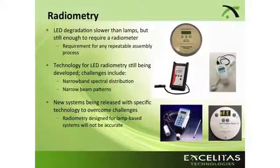Now, since the LEDs are going to degrade over time, that means you need the proper radiometer to measure the output. The LEDs do degrade slower, but there's still a degradation, so in order to maintain that process, you need to be able to measure the output.